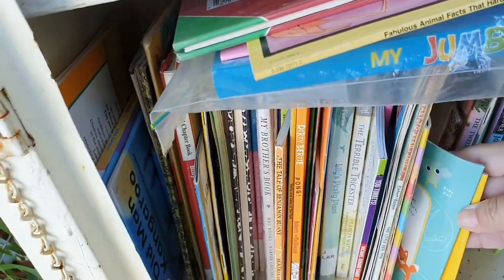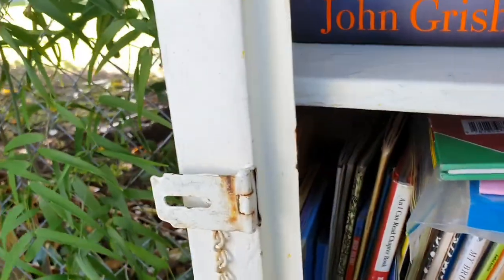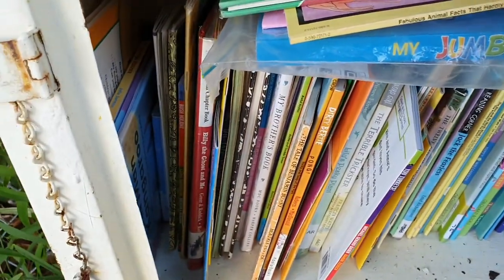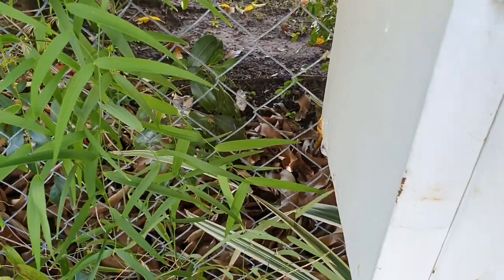Lots of kids' books in here. Nothing that we want. So I'll pop mine in. Hopefully we can pop them in. Okay, there we go. Next one, yeah. Okay guys, so I'm at the next one, so let's head over.